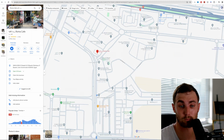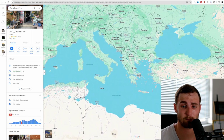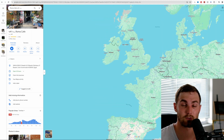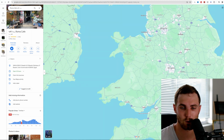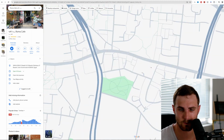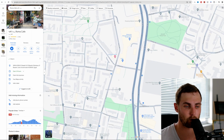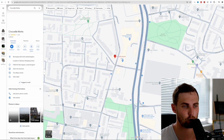So let's take a completely different town, for example. If there's not much that you can find in Egypt, you can come to a completely different country. Let's come over to England. We can come over to Birmingham and we can go and search. We can just zoom in on random neighborhoods. Over here is another B&B called the Crocodile Works. We can click on them, and over here as well.